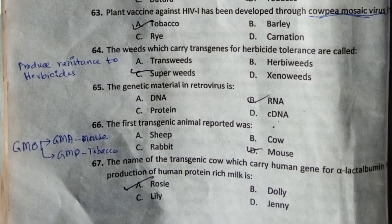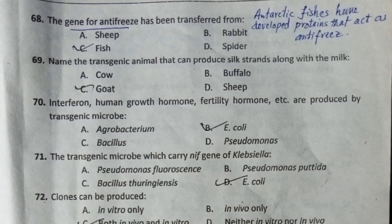MCQ number 67. The name of the transgenic cow which carries the human gene for alpha-lactalbumin, for production of human protein-rich milk, is: A. Rosie. B. Dolly. C. Lily. D. Ginny. Correct option is A. Rosie. MCQ number 68. The gene for antifreeze has been transferred from: A. Sheep. B. Rabbit. C. Fish. D. Spider. Correct option is C. Fish.